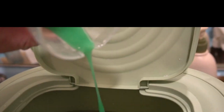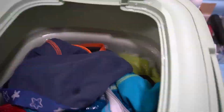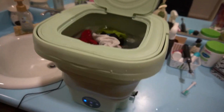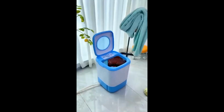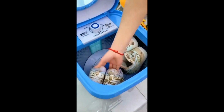Silent harmony. Bid farewell to the disruptive noise of traditional washing machines. This mini foldable washing machine operates quietly, ensuring a peaceful laundry experience without disturbing your surroundings. And it is built to last. Durability is at the heart of the design of this machine. Crafted from high-quality materials and engineered for longevity, this mini foldable washing machine is built to withstand the rigors of frequent use. It is an investment that pays off for years to come.